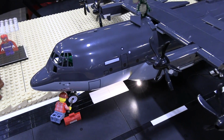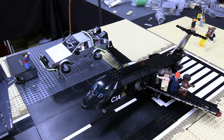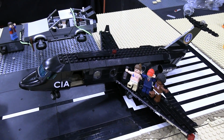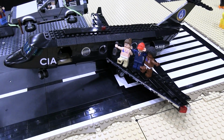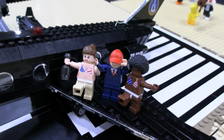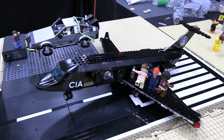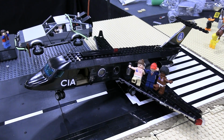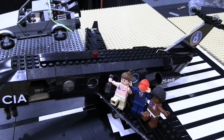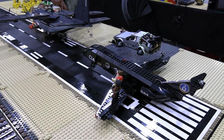Whereas the two in back of it, the DeLorean and the CIA plane, those definitely are actually Lego, complete Lego products. In fact, it looks like we have a former president of the United States who's partying on this CIA aircraft. Of course, we took the perspective that the CIA is not actually the Central Intelligence Agency, but it's really the cocaine import agency. It fits with the theme of the layout here. Well, exactly. Again, it's everything that the government doesn't want you to know that they're up to.